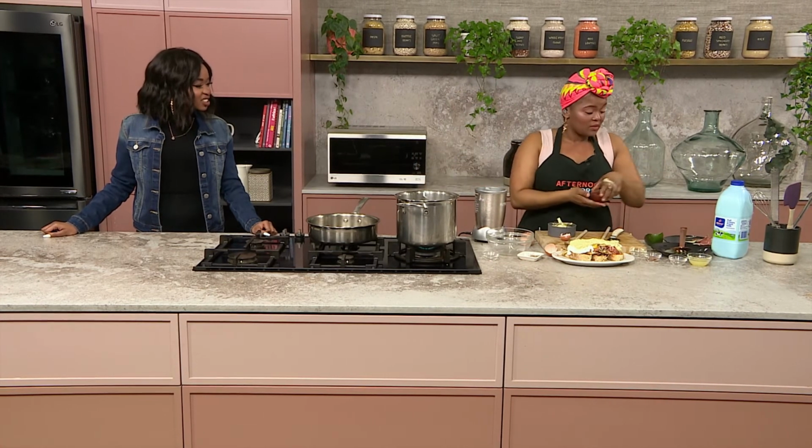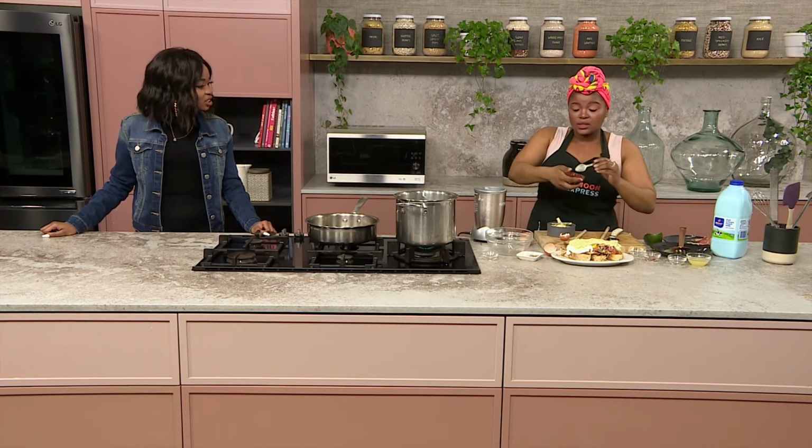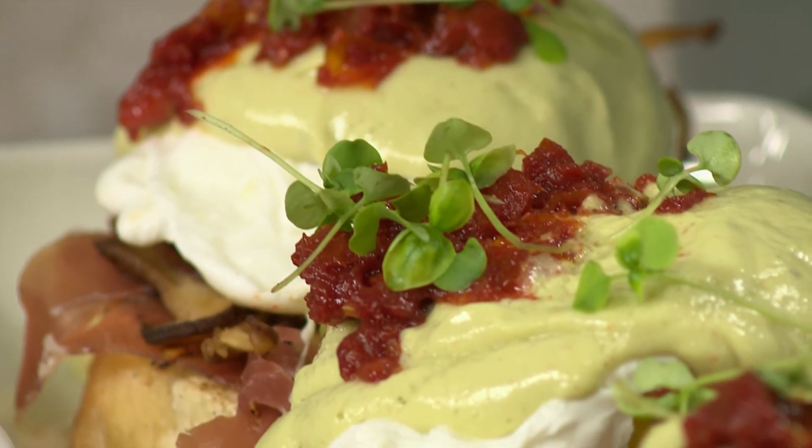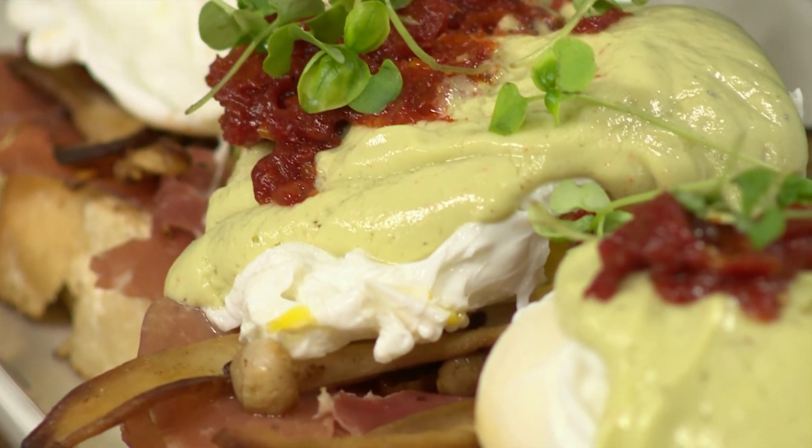And another trick just at the very end, I like to add some more acidity and some deliciousness. And this is just sun-dried tomatoes that you've chopped up. Wow. And that is your eggs Benedict. So if you can't get full from this, I don't know what would fill you up. Now that's one refreshing way to end the day.